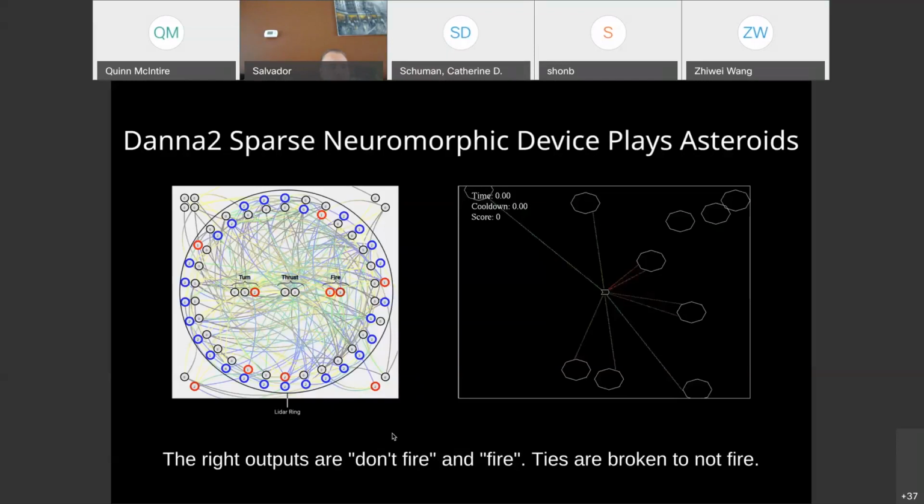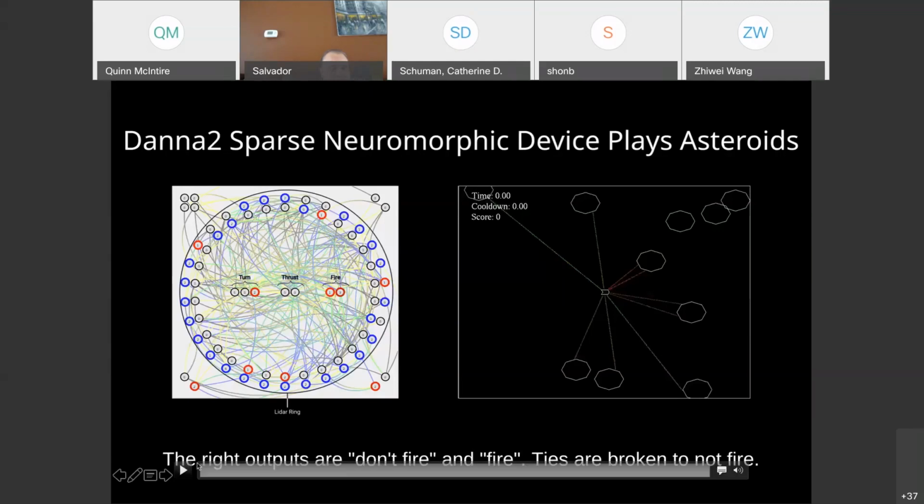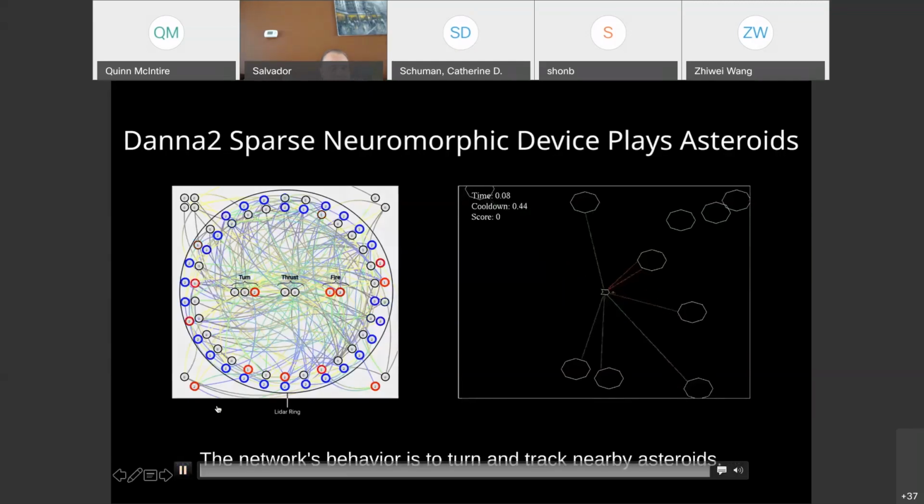You can see the network that EONS designed on the left side of the slide. You can see the LiDAR sensors in the circle around the outside, the outputs in the middle: the turning, the thrusting, and the firing. This network only has 10 hidden neurons, so EONS often designs very small networks and leverages lots of recurrent connectivity in these networks. And so let's go ahead and see how this does.